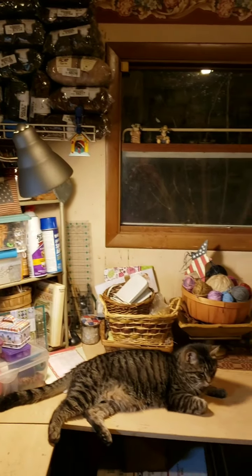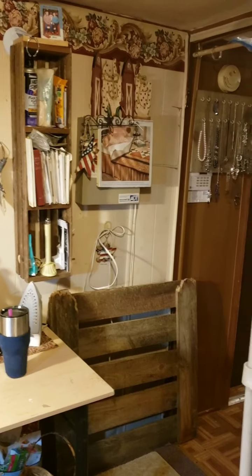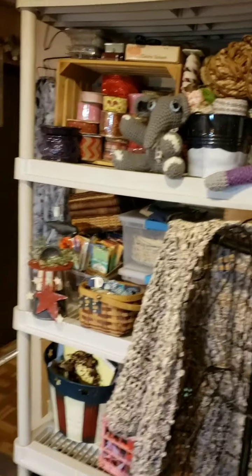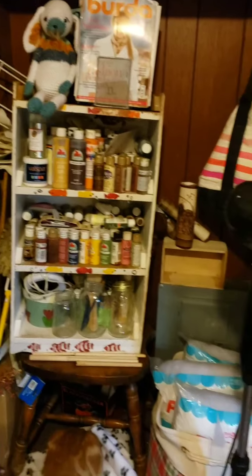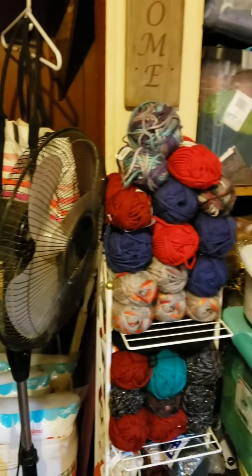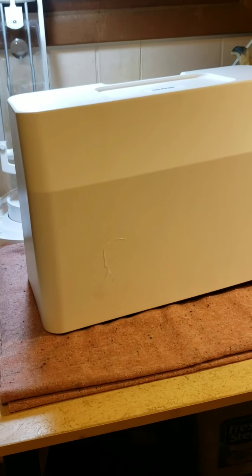Some exciting, awesome things are going to be coming out of this sewing room. I'm not going to paint it or nothing. I don't care about that. I want to work. I've been busting my monkey so I could get stuff done, so I can start working and get everything out. Oh, and that's just a temporary mat till I get my mat made.